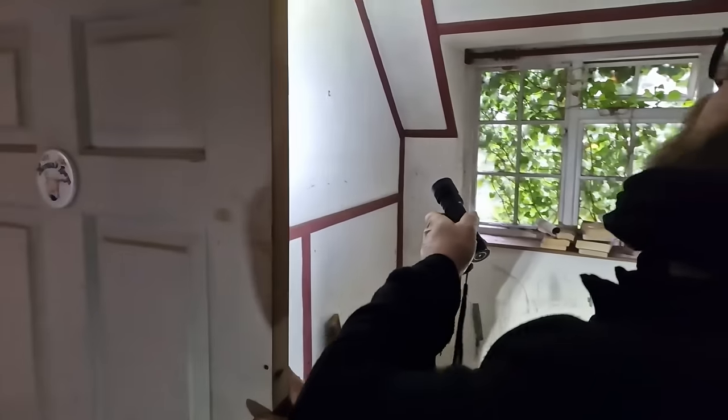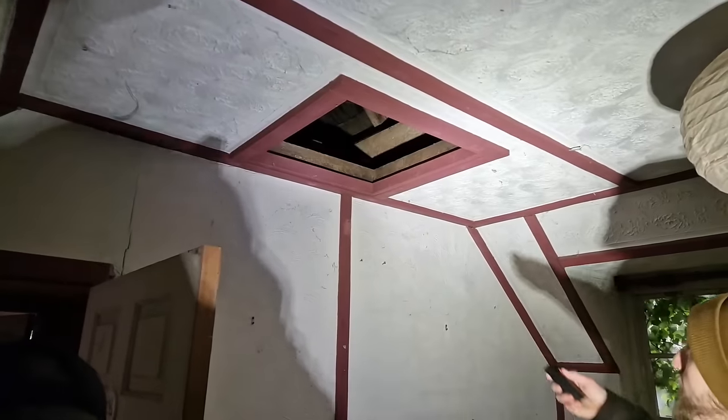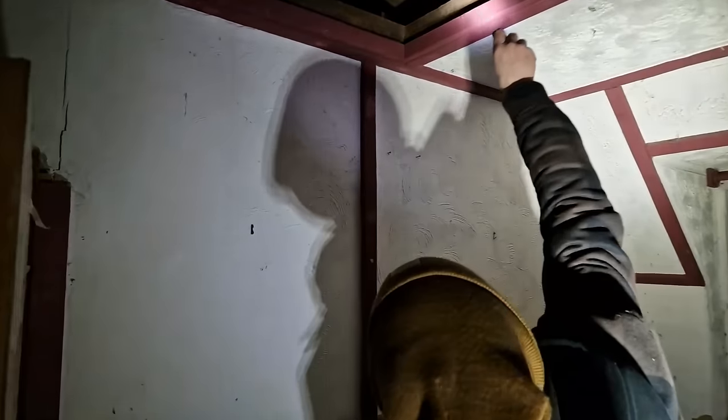Boxes up there. Boxes? On that side. Oh, that is the attic, isn't it? You had to find it, didn't you? Yeah, the box there. Shall I have a look? Should we get something to stand on?